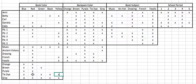And so we already know the tie-dye is Amir. So Amir has to have the red book. So we can add that here. And X is down in this column. And then we also know that Amir is 4th period, so we'll add that here. X is in the rest of the column and row.